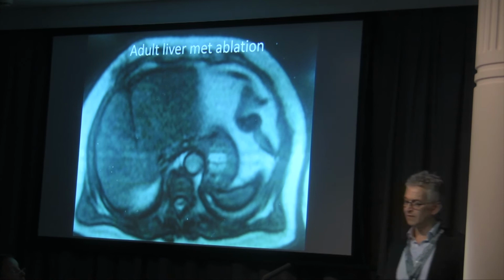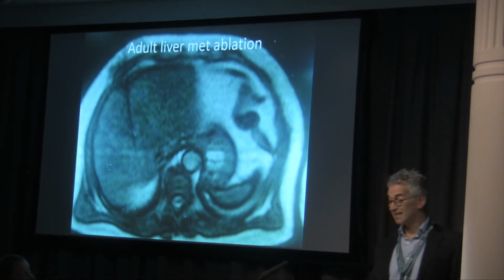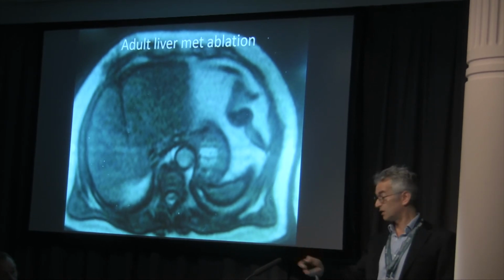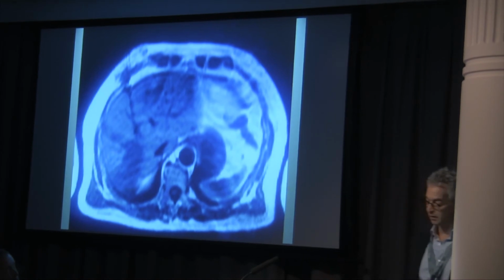Okay. So here we are in the adult, doing it for liver ablation, using gradient echo sequence. You can see it's very poor acuity. But there's the needle clearly shown. It's one of those little needles you saw. And there it is after the thermal ablation of that right lobe tumour.